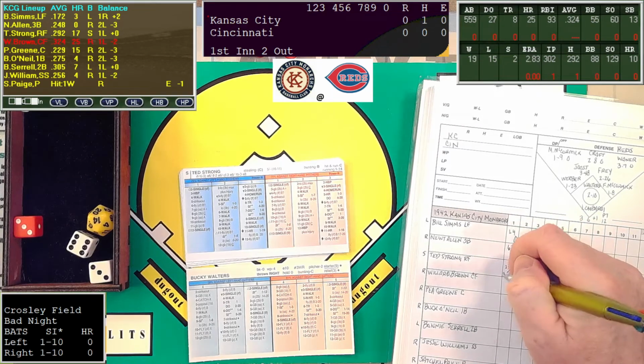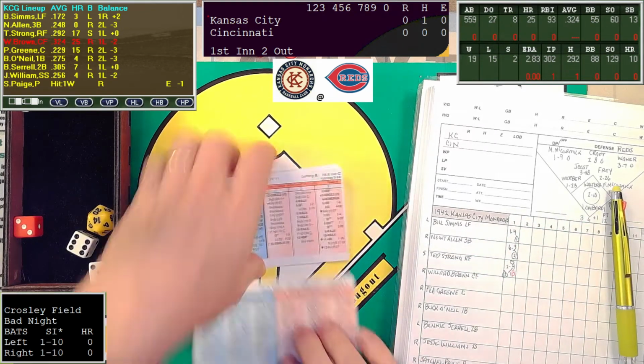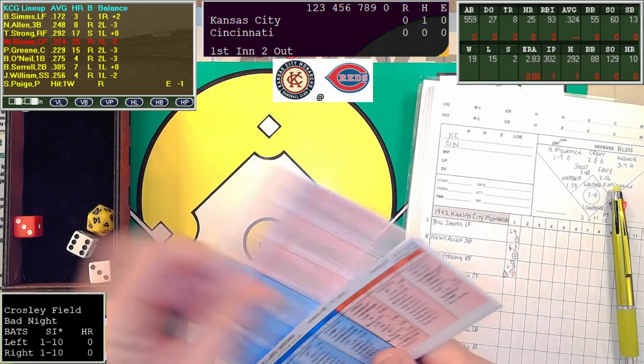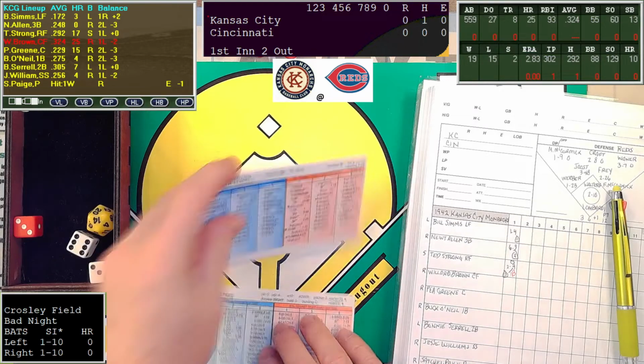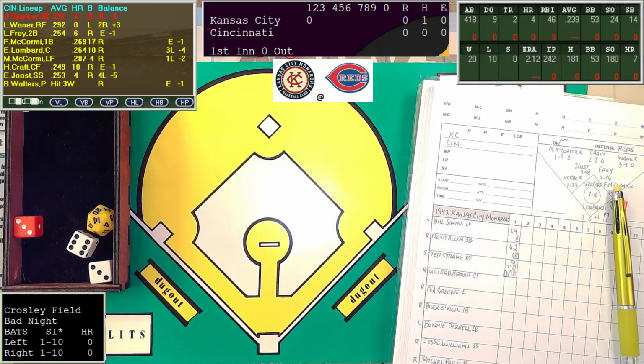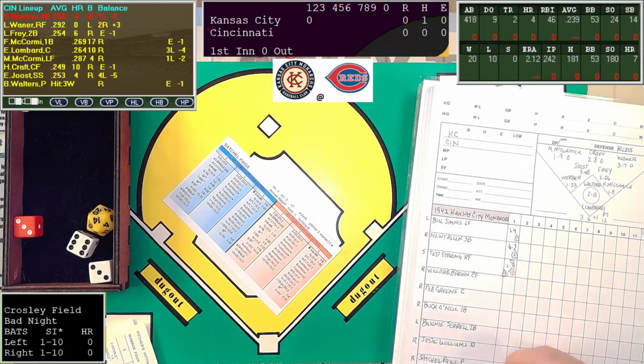So the Reds being a little aggressive here did not pay off for them. Or sorry, the Monarchs, rather. Being a little aggressive did not pay off. So that would be a caught stealing 2 to 4. So that'll do it for the Monarchs. And we go to the bottom of the first. No score.